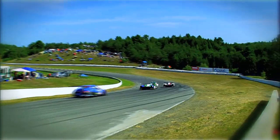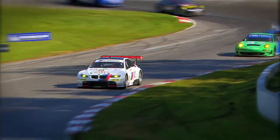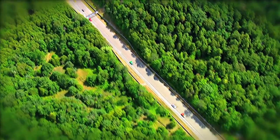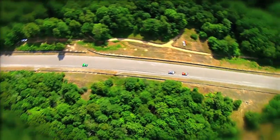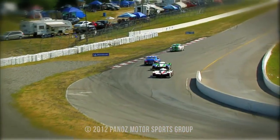It's also fun, you know. We're coming from Europe, where you have like 350 meters of concrete runoff areas. You don't find this at Mosport. So you have to push as always, but you also have to be a little bit careful, because if you go off, you end up in the trees.